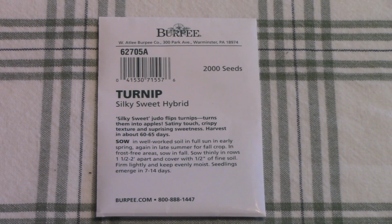And last but not least is the turnip. The variety is Silky Sweet. I've grown it for a few years now. They are absolutely delicious. I've mentioned this before, but you can eat them like an apple. And they are really tasty. They're crispy, and we really enjoy having them in the garden.